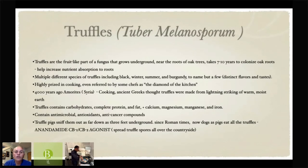Truffles have been used for thousands of years. 4,000 years ago, the Amorites were known to use truffles, and the Greeks thought that truffles were made by lightning strikes in moist soil. Truffles have some very interesting characteristics from a nutritional point of view, one of which is that they are a complete protein. Humans have to have certain amino acids. They're called essential amino acids, and you have to eat them because you can't make them. Animal protein generally has all the essential amino acids, and that's called a complete protein. There are many less complete proteins in the plant world, but truffles, would you believe, are a complete protein, with all the amino acids you would need. And obviously truffles have an oil, so that will have fat. It's also got calcium, magnesium, manganese, and iron. Truffle oil is antimicrobial, like many essential oils, with antioxidant, anti-inflammatory, and anti-cancer properties.